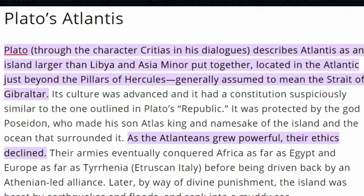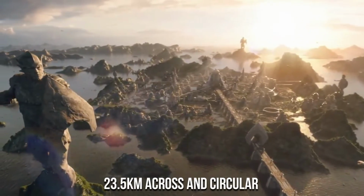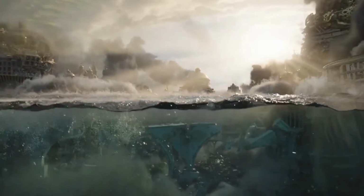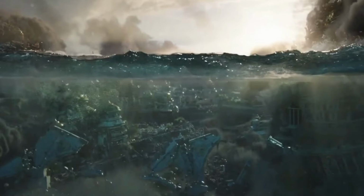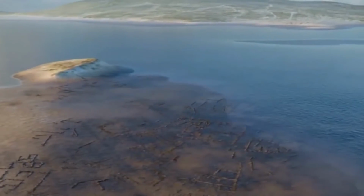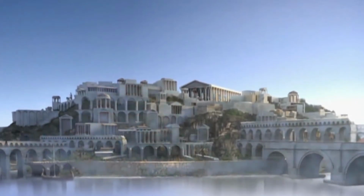The city is not just the precise size and shape Plato mentioned, 23.5 kilometers across and circular, but the mountains he described to the north can be seen pretty clearly on satellite imagery, as proof of old rivers that Plato claimed ran around the city. Plato claimed that Atlantis was destroyed and sunk beneath the waves in a single day and night of woe.